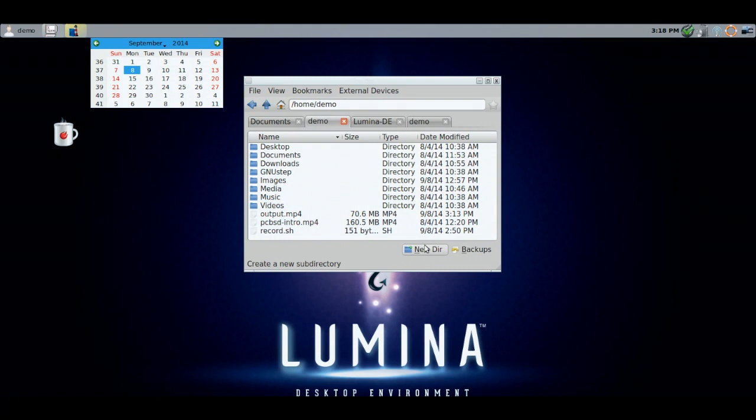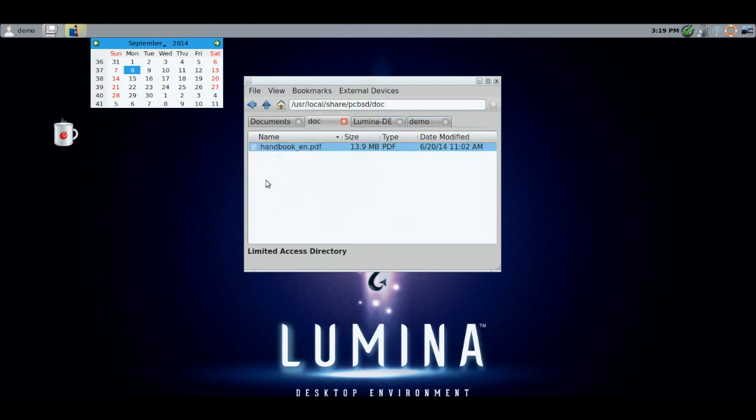And then now I'd like to show what happens when you try to open a file on Lumina that does not have a default application set up for that. So let me go up here to the handbook page. And for instance, let's try and open this PDF. So I'm going to double click on that really quick.